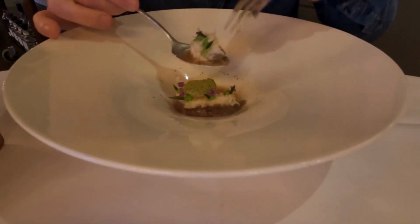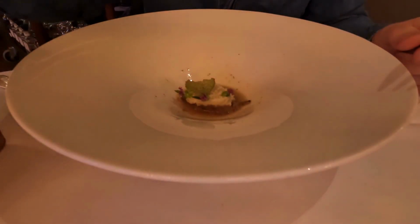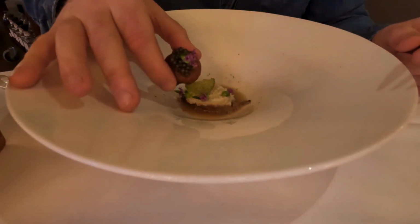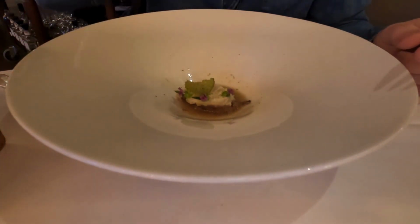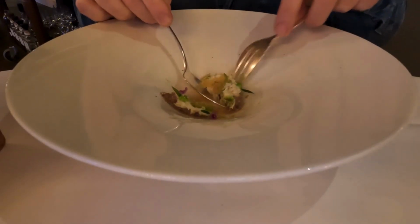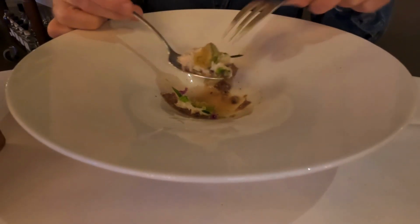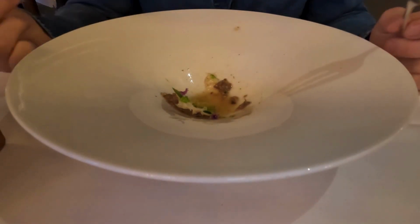Even though this was a very well-balanced dish between the crab and the oxtail, I was maybe looking for some acidity to lighten up the dish. Not because it was specifically fatty, but because it was quite heavy to eat throughout the dish. But overall, it was a very delicate and enjoyable dish to eat.